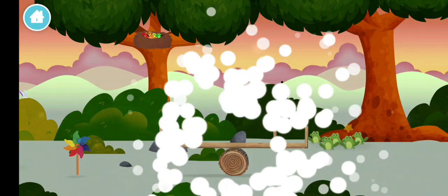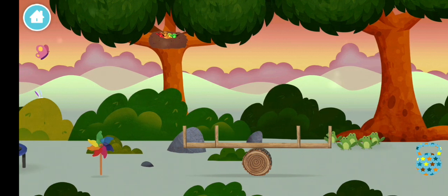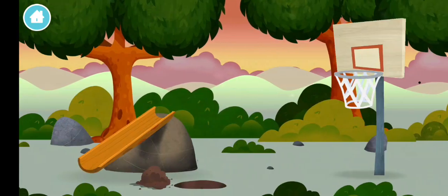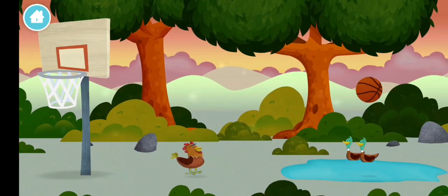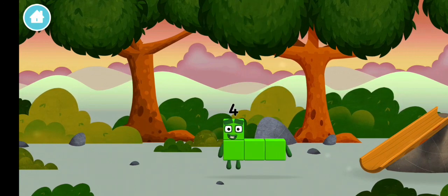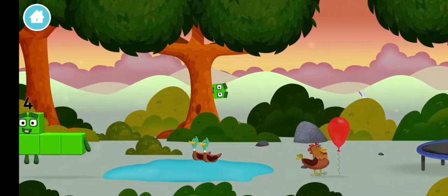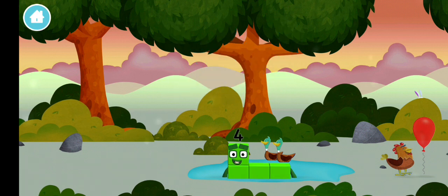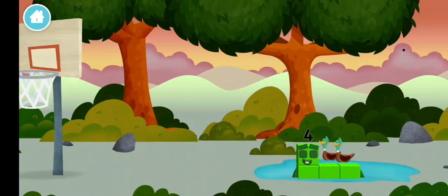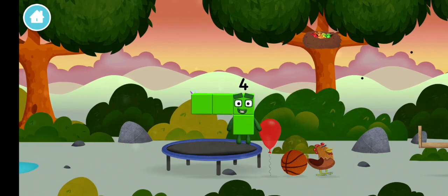Congratulations! You have unlocked a seesaw. A seesaw. 5 frogs singing. A windmill. A basketball. A chicken. You found a number block. The number block was hiding behind a tree. A chicken. A balloon.